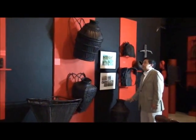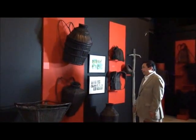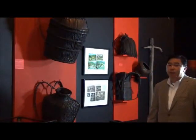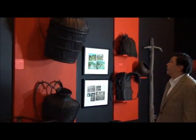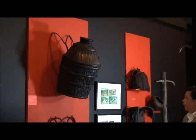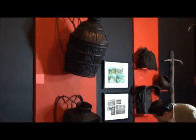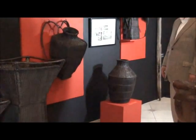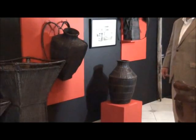Over here we have 3 specimens of locust baskets. There was a time when locusts were pervasive out in the Cordilleras, and they would use them as a source of food. And they had a specific type of basket for them to be stored. As you notice, there are slants in between, so they would breathe, and apparently the locusts were more delicious when they were fresh.